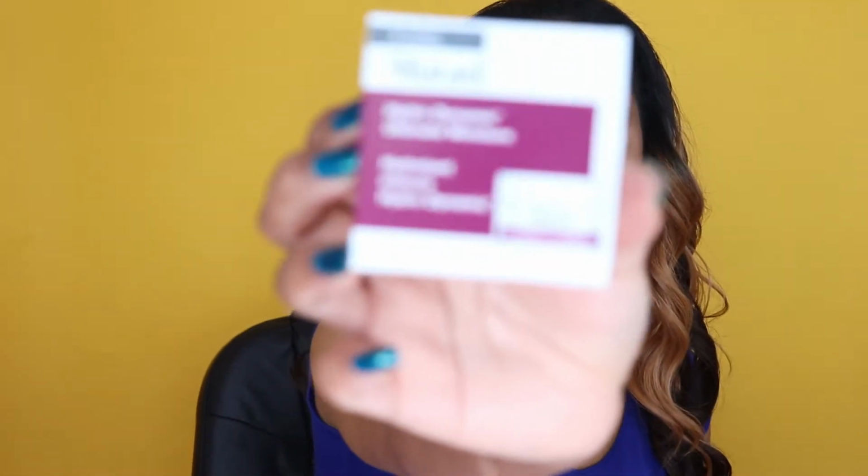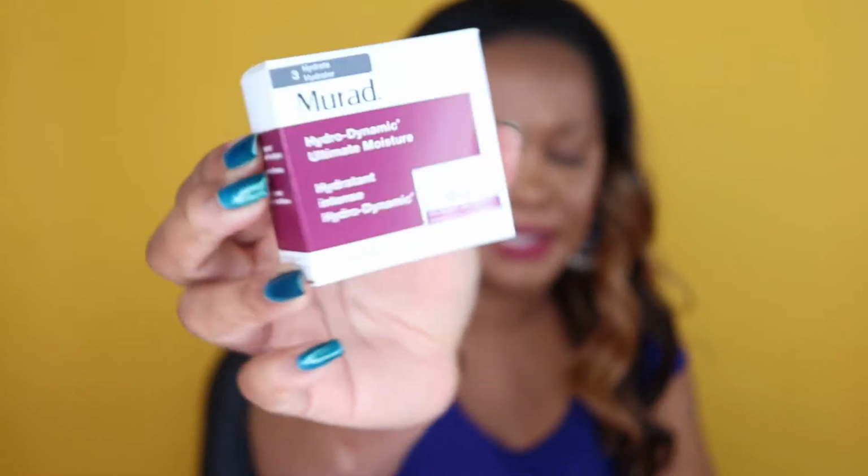The first item I'm pulling out is from Murad, and it says Hydrodynamic Ultimate Moisture. And let's see what this is. This rich yet lightweight skin saver is infused with shea butter, sunflower seed oil, coconut fruit extracts, and avocado oil to instantly moisturize, reduce the appearance of fine lines, and improve your skin texture. Advanced hyaluronic acid technology keeps your skin glowing and smooth for a full 24 hours. Okay, it says you can use this on your face and neck, AM and PM.